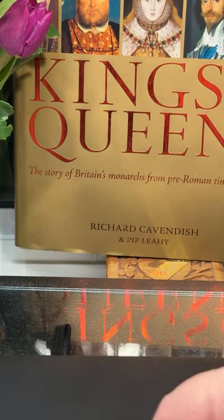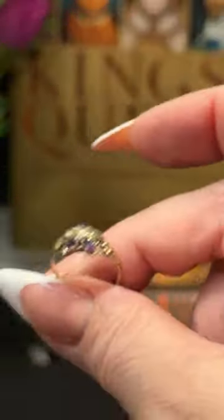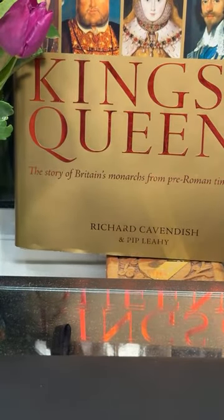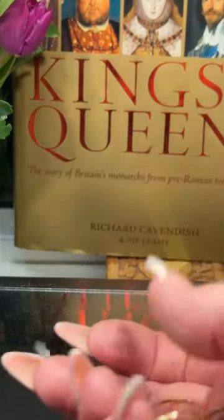And that one is, I'm so sorry, the Suffragette is a size 7. Now it has been sized. It's lost its hallmarks. Once upon a time, I'm sure it was hallmarked, but it has lost its hallmarks. It is a size 7 now, currently. And the 18 karat gold one is a size 7 as well. The 18 karat gold ring is a size 7.